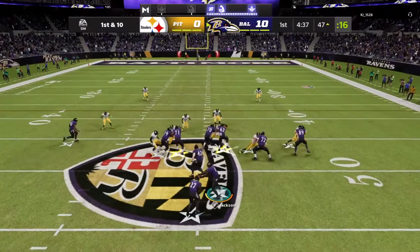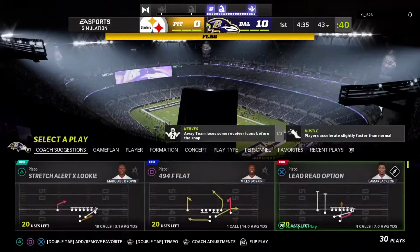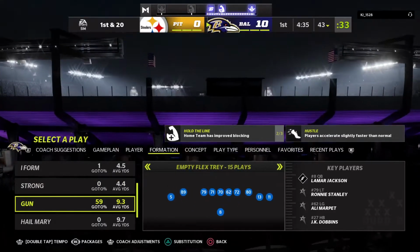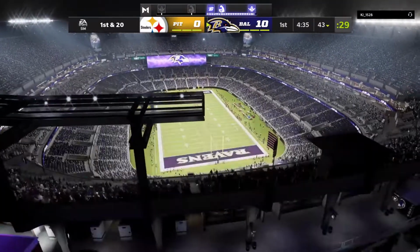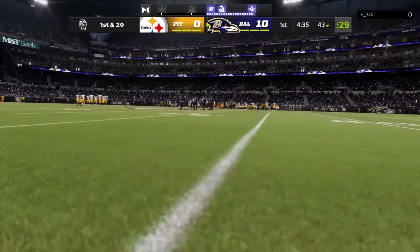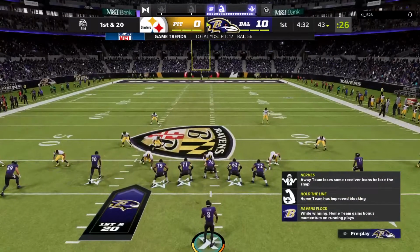Dobbins going to take the handoff on the option. And flags come in as he gets forward for about 3 yards. Now let's check on the call. That hold coming from the middle of the line, the center. And it's difficult for him because sometimes you've got people right over you, and as soon as you snap it, trying to get your hands up and block them, you can be a little bit late getting it done. So following the hold, they're in a bit of a hole here with a 1st and 20.